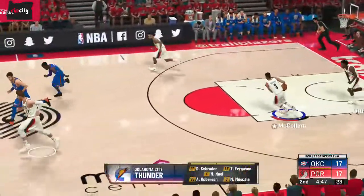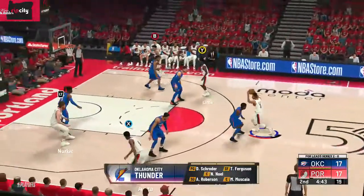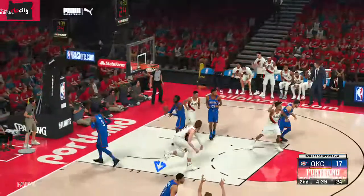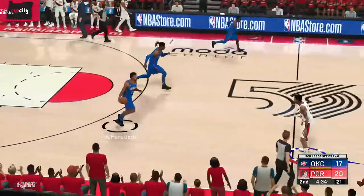Taking a look at the Thunder. Nerlens Noel is out there with Muscala. Then there's Robertson. Then there's Dennis Schroeder. And it's Ferguson in at the 2 guard. Here's Ariza. That falls. Nice feed that time from McCollum. And that's now 6 points for Ariza.